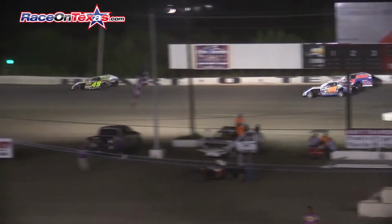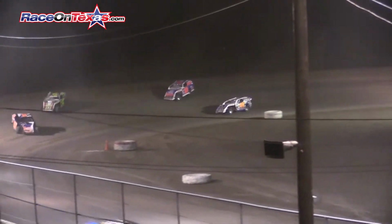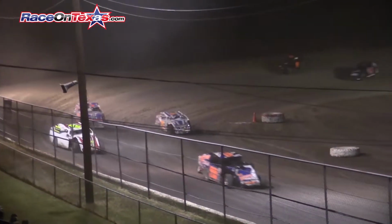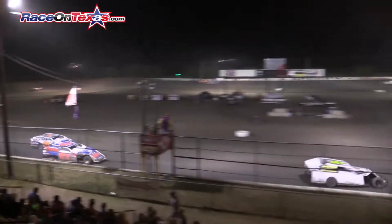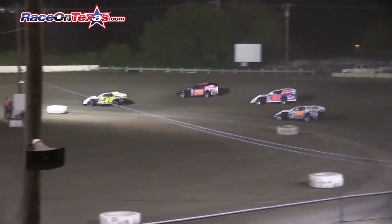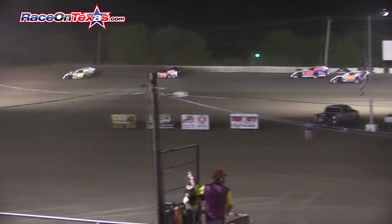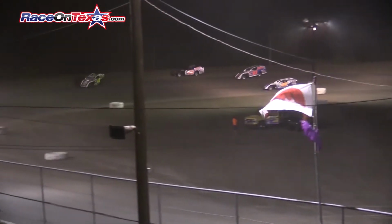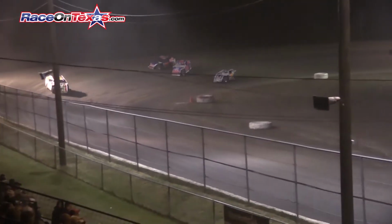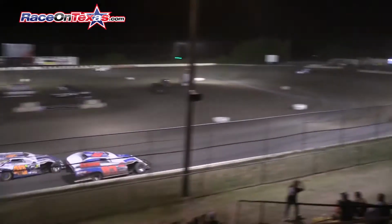So Tomlinson now 4 car lengths over 48R. Here comes the 83 of Chad Estes. Estes going to look to take over second now. Estes got squirrely going down the back straightaway, but no problem. White flag's out, 1 more lap to go. 45 of Eric Tomlinson.